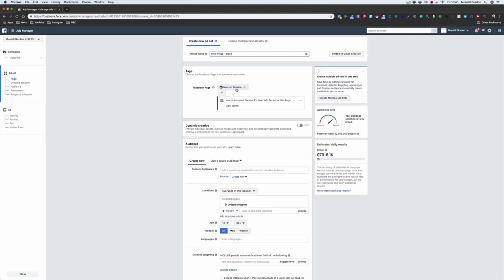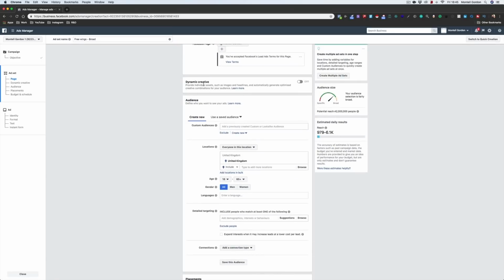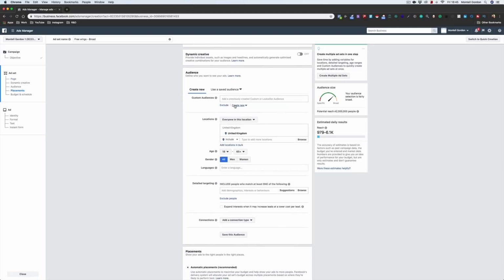You're going to choose the Facebook page. This will be your client's Facebook page. There will be a drop down option, and you're going to click your client's actual Facebook page. Dynamic creative, you want to leave that alone. Your audience, you don't have a custom audience yet, so we're going to leave that alone.